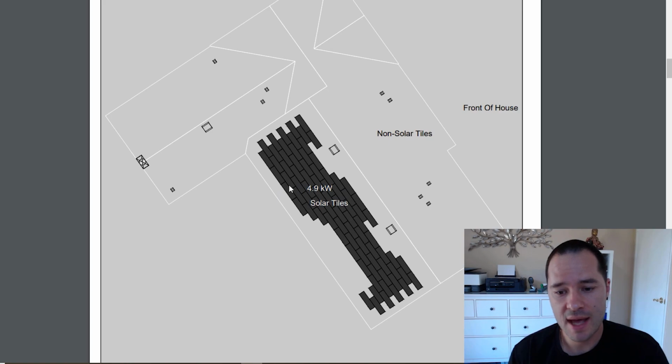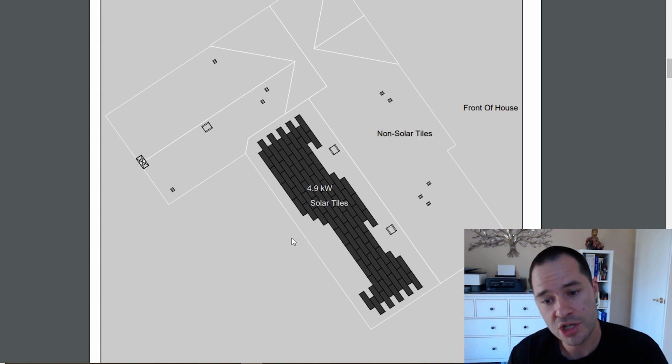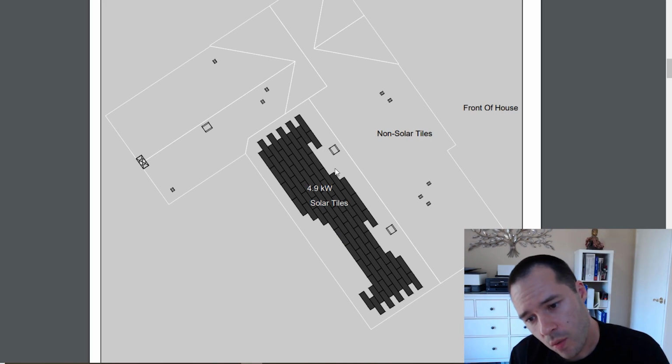So that means that this section right here needs to be corrected. I believe they did this, some trees, some shrubbery around here that throw a little bit of shade, and I want to avoid that. I want you to have the most efficient system. And lastly, if you're wondering why there's these two gaps, these are roof venting.